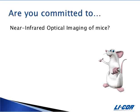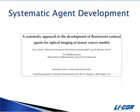This presentation is designed to give you the tools and knowledge one needs to develop and validate your own near-infrared optical imaging agents. In our discussion today, we will be reviewing some of the principles outlined in the paper by Joy Kovar et al. On the development of near-infrared contrast agents for optical imaging of live mice, and showing examples of how we employed those approaches to the development of our own agents.